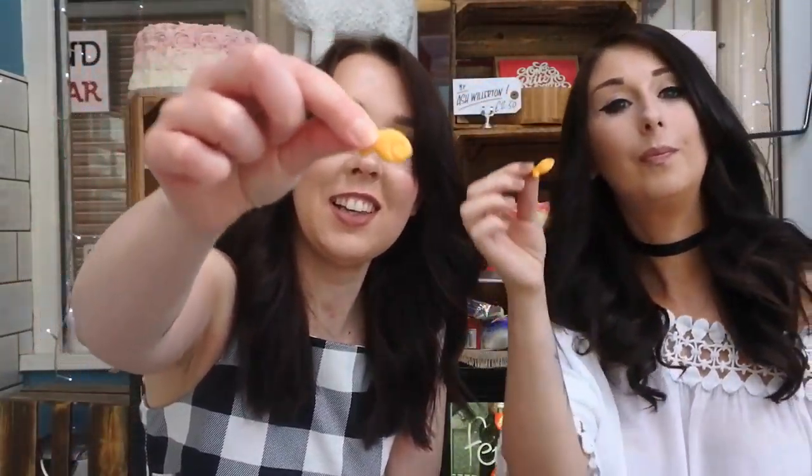Little fishes, look at them. Into my mouth. Yeah, they're good. I could eat the whole lot of them. They could do with more cheese, more flavoury dust. They make me feel like I'm eating cat biscuits. Brilliant. We've got a right mess going on over that side though.